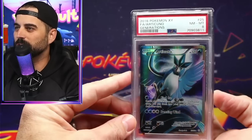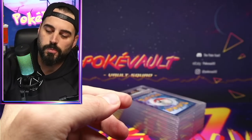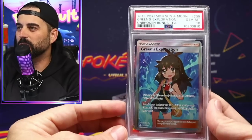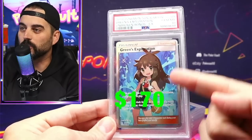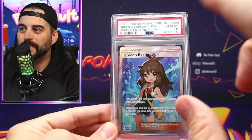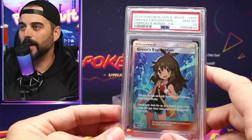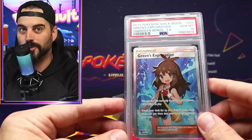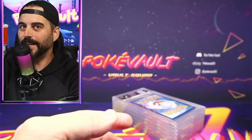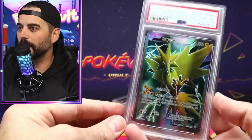Are those Articunos just... Wow. I sent in three of those. Two 8s and a 9. I guess we'll take that. They weren't in the craziest of good conditions. Like, there was some edge... That's a huge card. This is one of the best cards out of Unbroken Bonds. This is the first full art trainer that I pulled out of Unbroken Bonds back when it came out. I'll never forget this. I bought a booster box of Unbroken Bonds off of Amazon for $90 delivered. Imagine that, okay? Put that in your brain and shake it around a little bit.